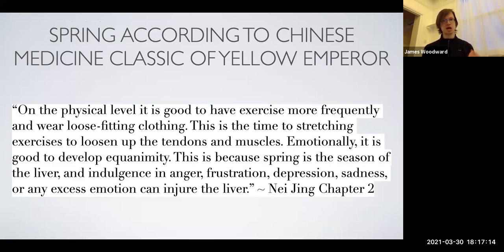And the emotions related to this, you need to be calm. That's what equanimity means. It's all about being calm. And with spring, as I've mentioned, it's related to the liver and the indulgence. And when it says indulgence, it means excess of, so too much. Anger is okay. It's when there's too much or when it's repressed. So if you're angry about something, sometimes it's quite legitimate. You need to get angry, get that out of your system. But if you are constantly angry or constantly irritable or stressed, that's when it could become pathological.